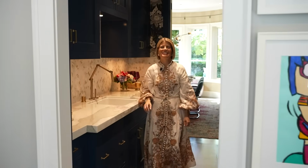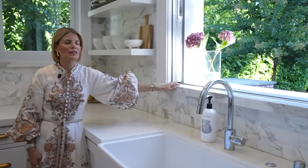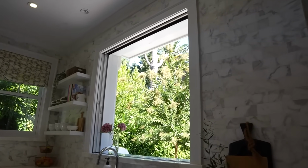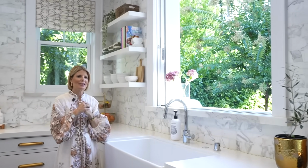So let's head into the kitchen now. Designing a kitchen that was the hub of the house was really important to me, and we purposely put it on the back side of the house because we wanted to really have an indoor-outdoor feel, which you'll see with these windows, these pocket windows, and we're always passing food and drinks back and forth out to the grill, out to the table outside. And again, I think it's based on my southern roots.